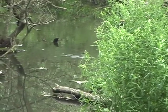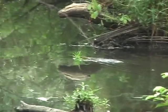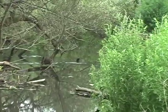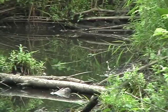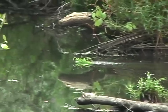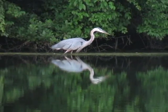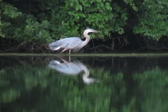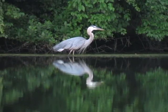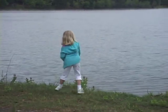This is a muskrat. Even though he looks like a beaver, you can tell he is not by his rat-like tail instead of a flat beaver tail. But he does look busy as a beaver here. By summer, more herons started showing up. You always seem to find people fishing here.